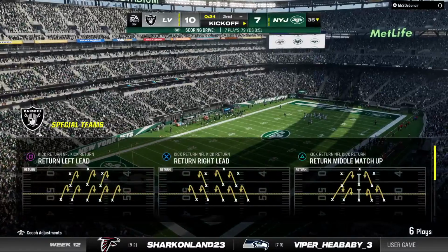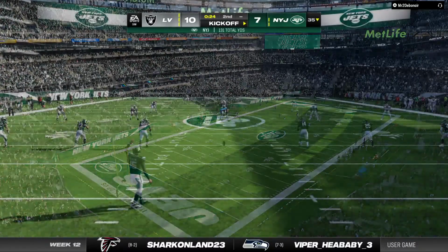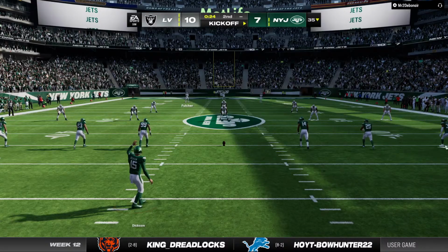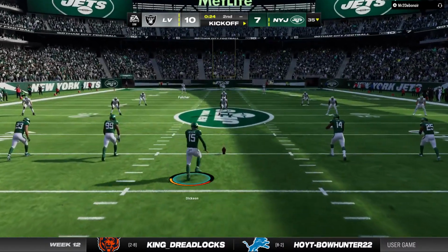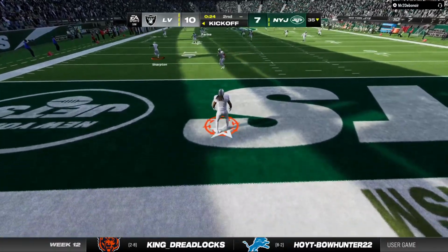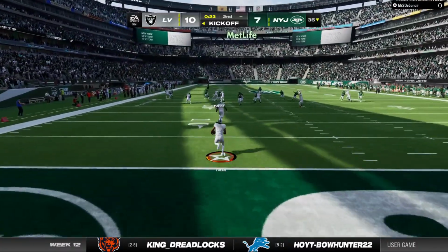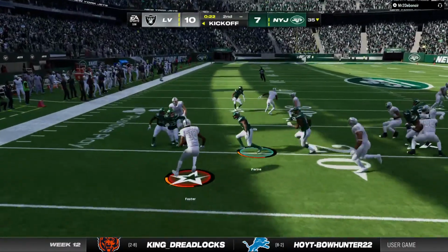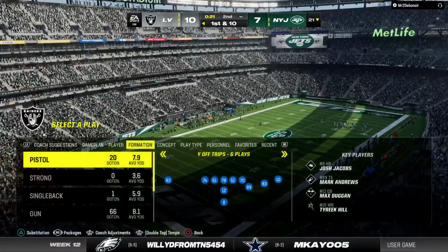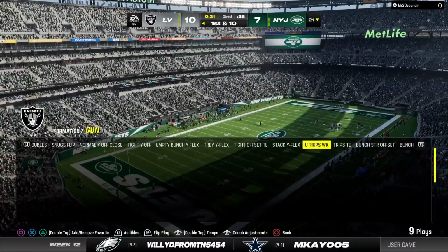Extra point right down the middle. And that'll cut it to 3 at 10-7. The Jets kick team out now to boot this one away. Well, from deep in the end zone, he's going to bring this out. And tackled at the 21-yard line, so a net negative there of 4 yards.